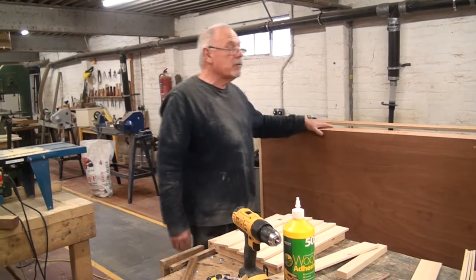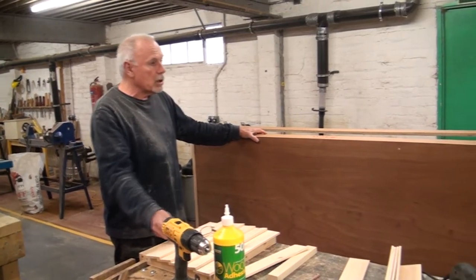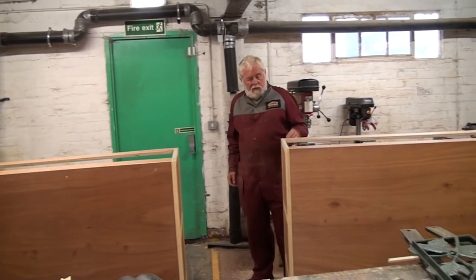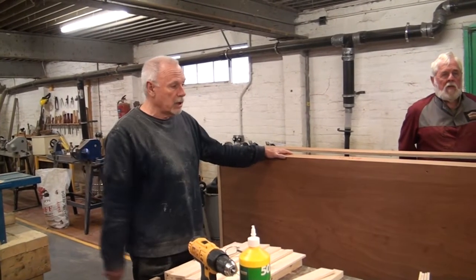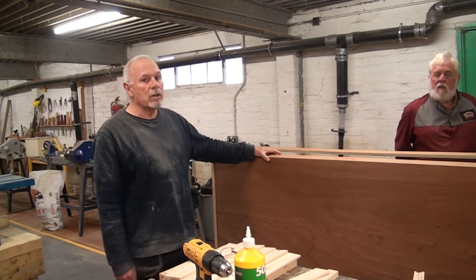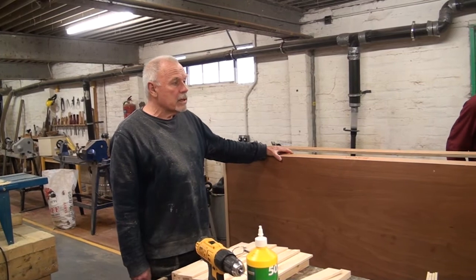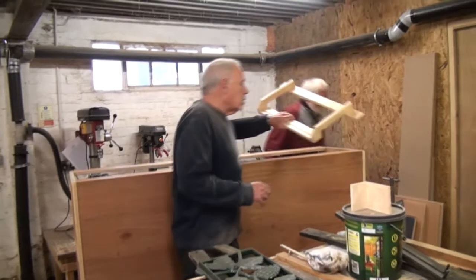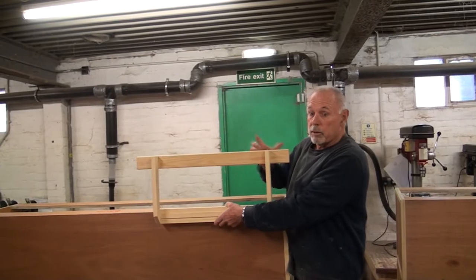These bar counters I made for the Dalbeattie Civic Days. They needed some new bar counters, so they asked us to build some, and these are the two that I'm building for them. They're just about finished. I'm just going to give them a couple of coats of varnish and they'll be ready to go. The tops are over there. The tops come off because they're quite heavy with the tops on. So yeah, we made these up. We also made this bracket here for holding optics. That goes on there like that, for holding the optics for the bottles.